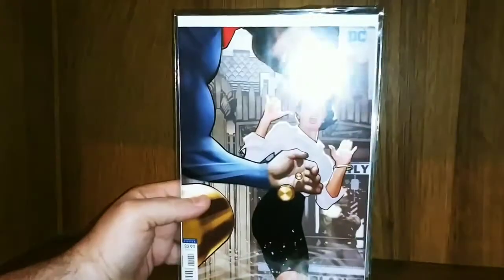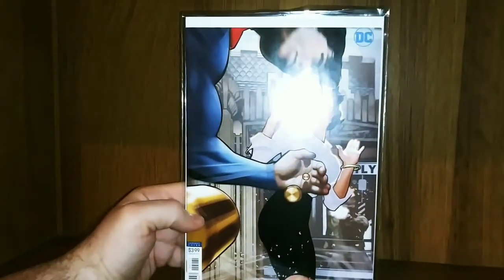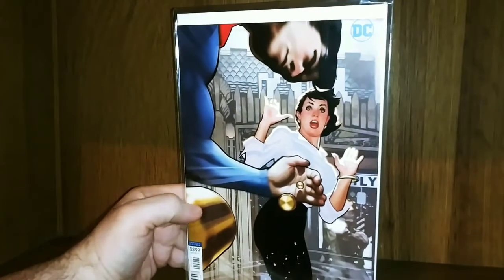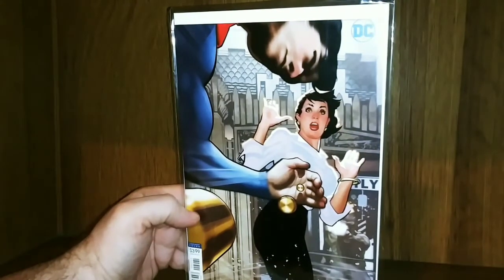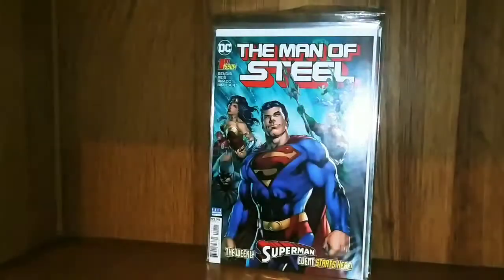I've got Superman number 2. And if I'm not mistaken, this is an Adam Hughes cover. I could be wrong, though, because he usually puts the A-H somewhere on the cover, and I'm not seeing that. So, I don't know. Correct me if I'm wrong in the comments.